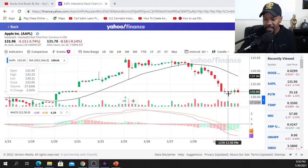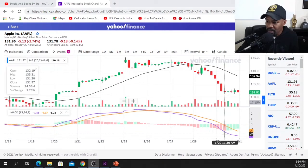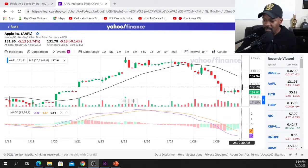But I'm looking at the MACD. I can see that the momentum is starting to shift. The momentum is coming back in. Volume is coming back in. So hopefully we'll get a push up to 133 or 134 on Monday.